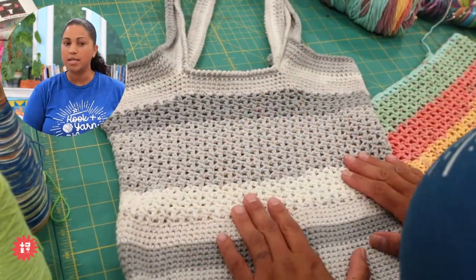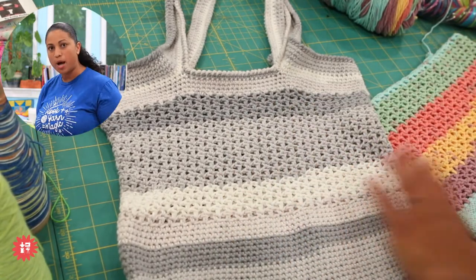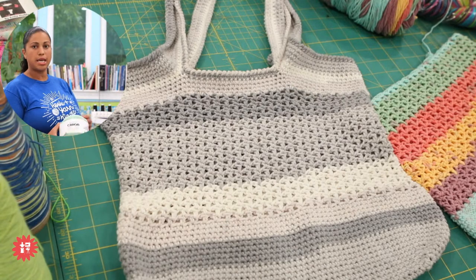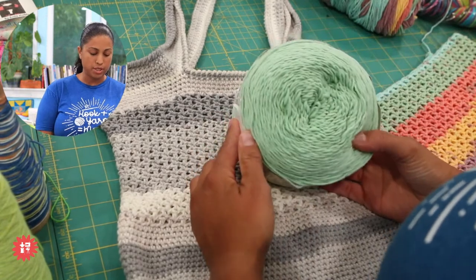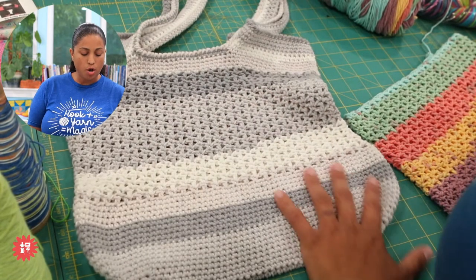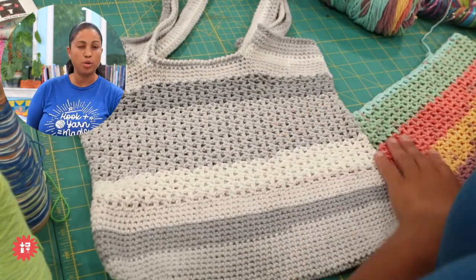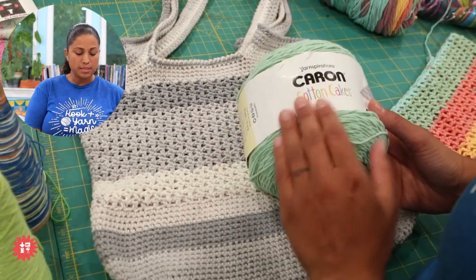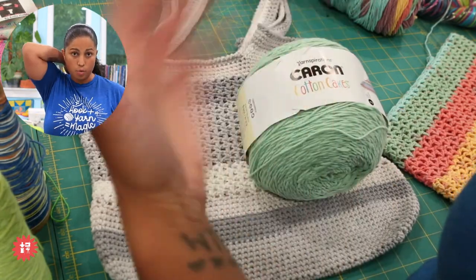This was made using, I wish I had a ball. Let me go grab one real quick just so that you all get a visual representation of the yarn, in case you want to go to your local Michaels, since that seems to be the only place that carries it now. It is made with Caron Cotton Cakes. This yarn right here, I have one in a solid too. So this was made in this, but I believe this colorway was called Cracked Pepper. It's no longer available from what I have researched. But I contacted the manufacturer of this yarn to find out so that I can tell y'all where you can get it.